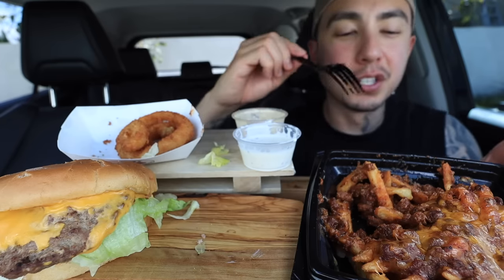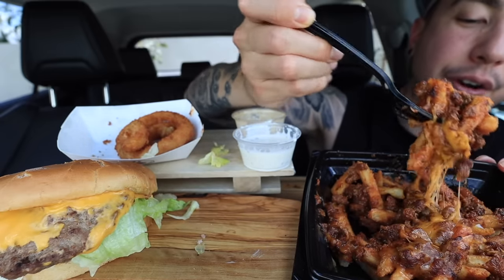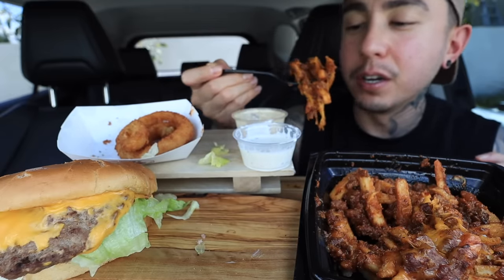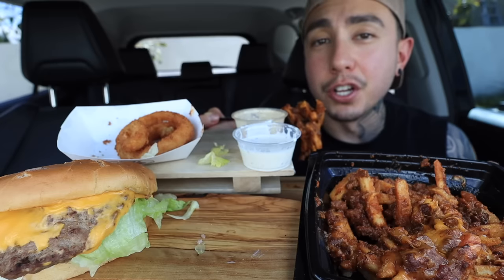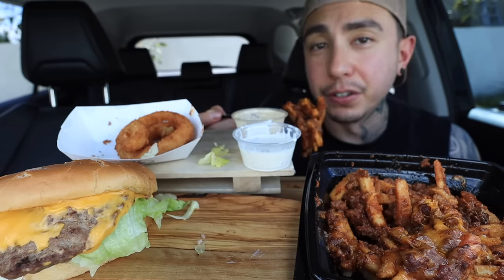So you might be asking yourselves, which one is better? Which one do I think is better, this or In-N-Out? I would probably say I still like In-N-Out more. But if you're in a rush and you can't wait in the In-N-Out lineups, because you guys know In-N-Out always has a huge lineup and it's always busy. So if you're in a rush and you don't have time to wait at In-N-Out, this would be a great alternative to In-N-Out.